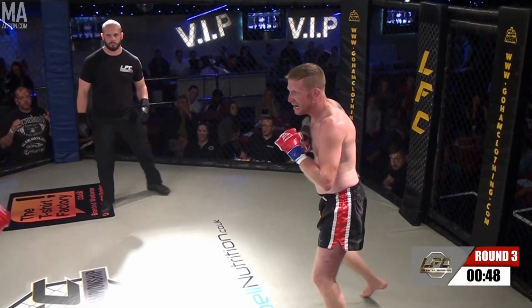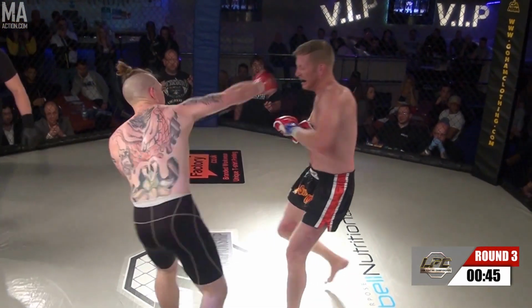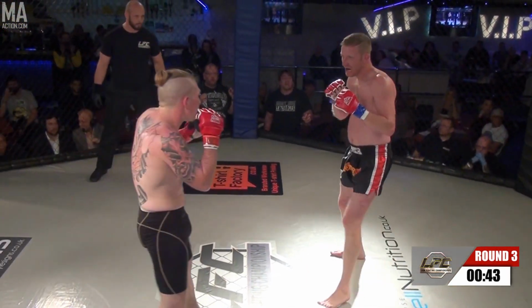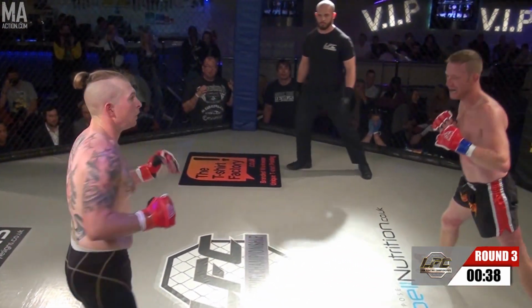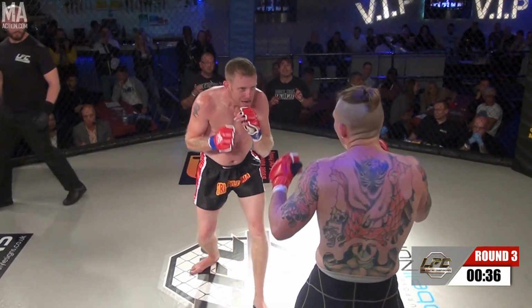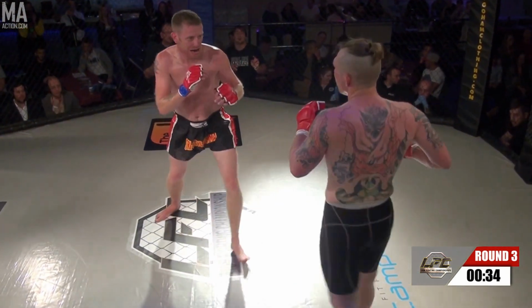And the left, bam, there we go. Oh man, that one was one of the best he's landed. And again, he waited until Beardmore actually placed the weight down into his leg. He actually timed him a couple of steps ahead. He waited until Beardmore moved into the pocket, and then boom, there was the shot. Really good tactics by Jackson.